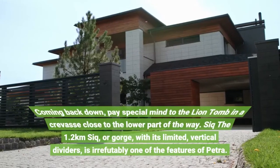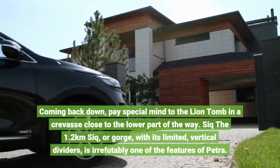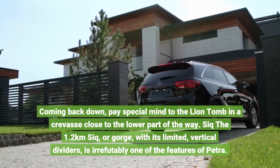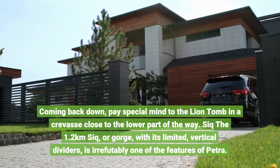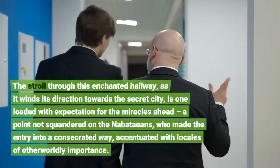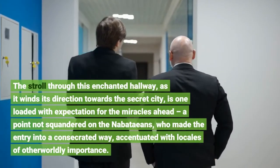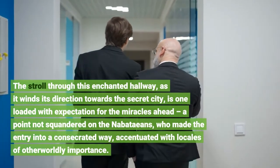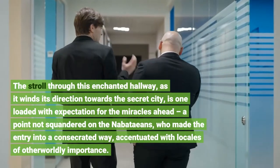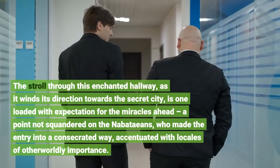Coming back down, pay special mind to the lion tomb in a crevasse close to the lower part of the way. The Siq, the 1.2 km gorge, with its limited, vertical dividers, is irrefutably one of the features of Petra. The stroll through this enchanted hallway, as it winds its direction towards the secret city, is one loaded with expectation for the miracles ahead, a point not squandered on the Nabateans, who made the entry into a consecrated way, accentuated with locales of otherworldly importance.